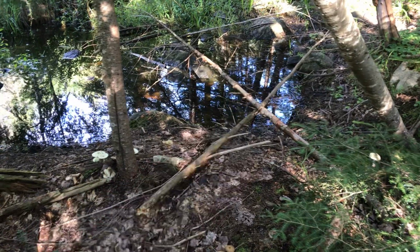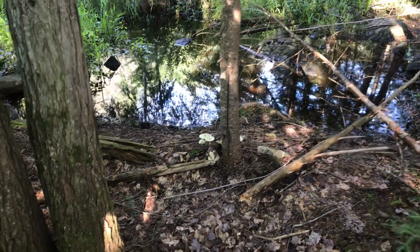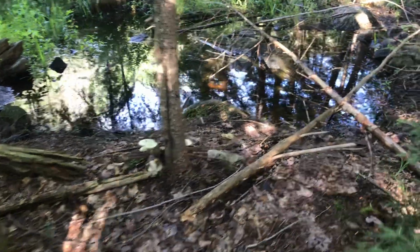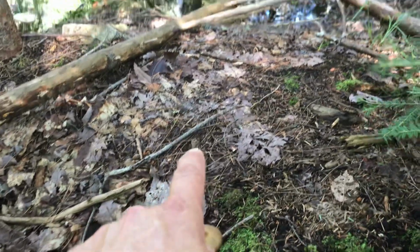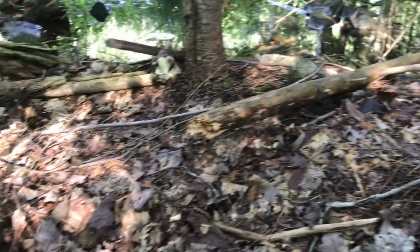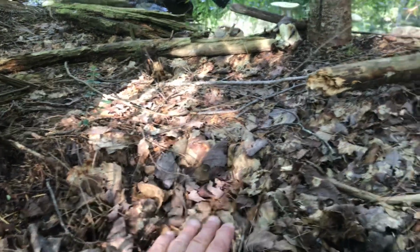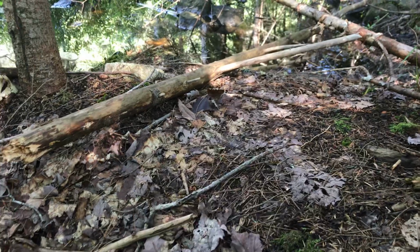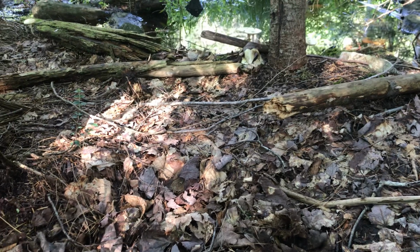I've covered that branch, the strength of that branch. I am observing the immediate area right here. I do notice that the ground is very matted right here compared to the leaf litter that has not been compressed. That is very compressed right in there. Not to say that somebody could not have walked right over that, and that's a good possibility. Maybe that is what happened.